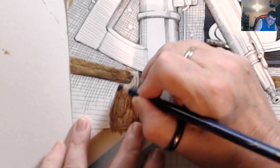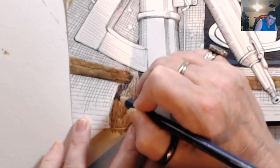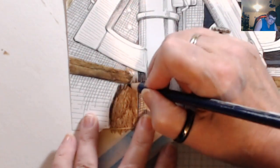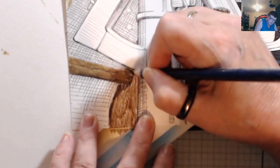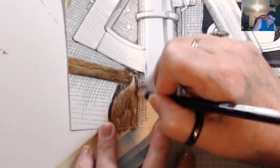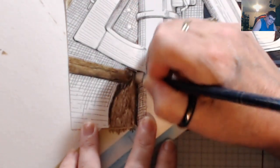I'm going to take the bark underneath here. There's going to be quite a deep shadow because it's coming up against this wall, and a little bit of shadow on the leading edge. And then it's going to be quite dark under here because there's all this telescope in the way, and same down this edge. Then I'm going to go with the light olive again over everything.